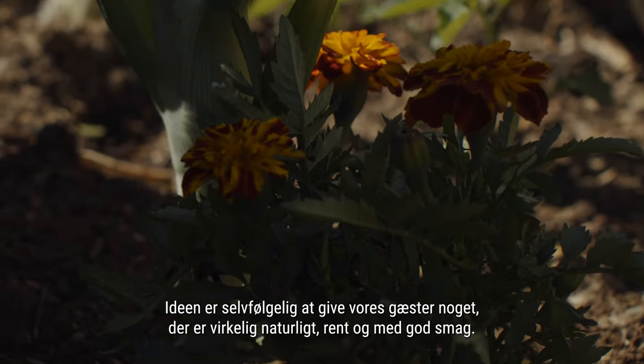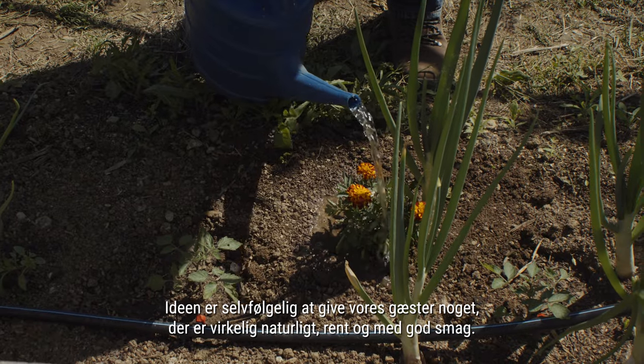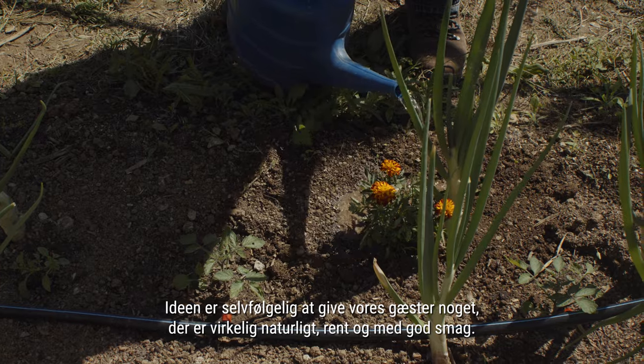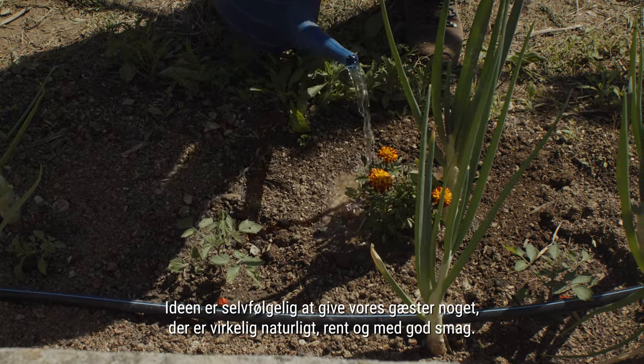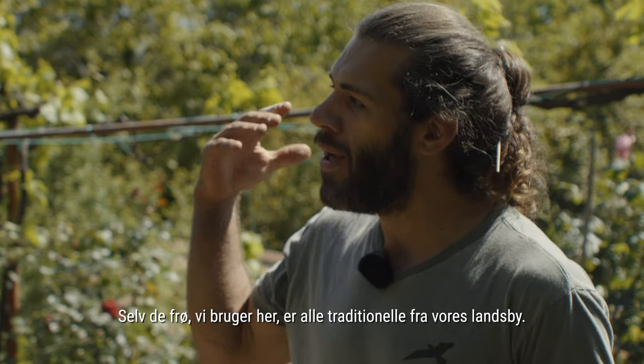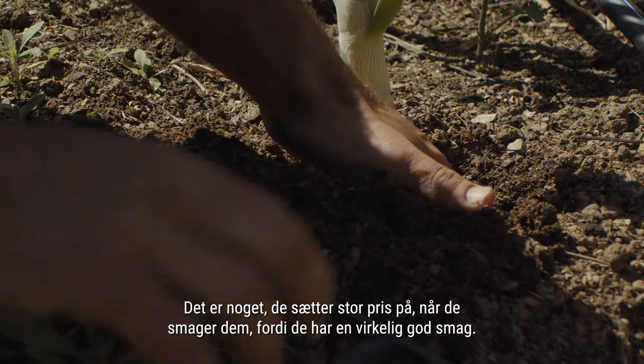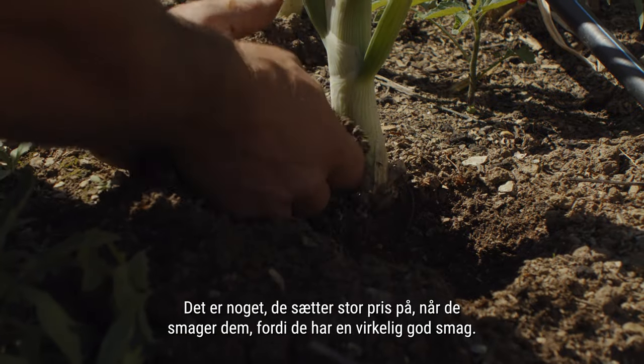The idea, of course, is to provide to our guests something that is really natural, pure, and of great taste. Even the seeds that we are using here are all traditional from our village. This is something that they quite appreciate when they get to taste them, because they have a really good flavor.